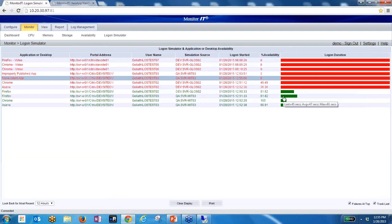Now, sometimes seeing those timings is not enough. You need to be able to go a little bit closer to find out what's actually taking place. And that was the case of our customers that had those slow logins coming in from New York. They needed to get a little bit closer because this gave them the evidence that, hey, it is slow, but they didn't know where it was slow.